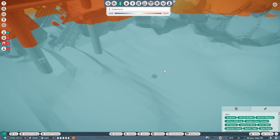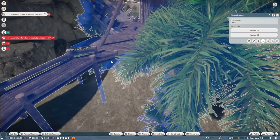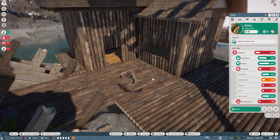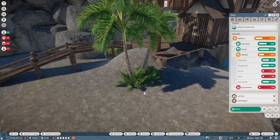There's a ton of heaters, but I don't know if that's going to really improve their condition. Protesters have arrived, I think, because of the otters. So we're going to do the best we can. All right, they're starting to feel the temperature a little bit better now that they're over here. Oh, he jumped into his little house. That's so cute. So we need to get enrichment for them.